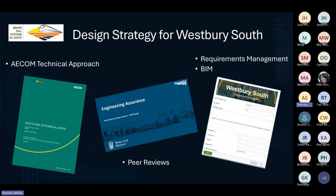So in terms of design, as I said, this was in the domestic renewals package, so it was being done by the team here in Swindon. There are a couple of firsts for this job as well. This is the first job that I was involved in where we actually used the technical approach document, which is a document that we use within AECOM. It's part of a technical execution plan, which is an overall plan for the domestic renewals project.